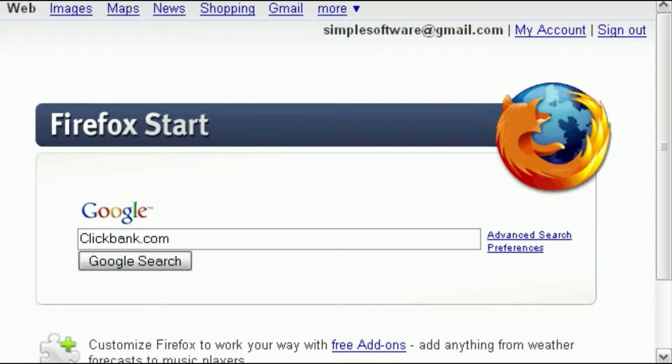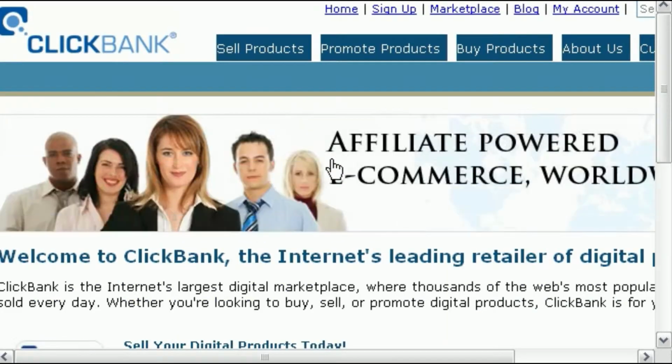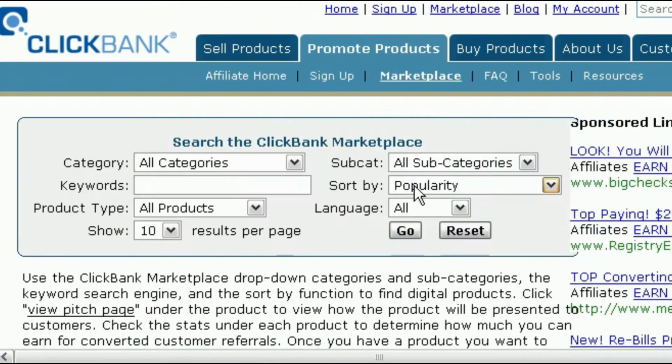So I'm going to go to Google just to show you what it looks like. If you go to ClickBank.com like this, you can either go to the site directly or you can just search for it on Google. Once you get to the site, you'll find a marketplace link at the top. So let's go ahead and go there right now. So this is what the marketplace looks like.